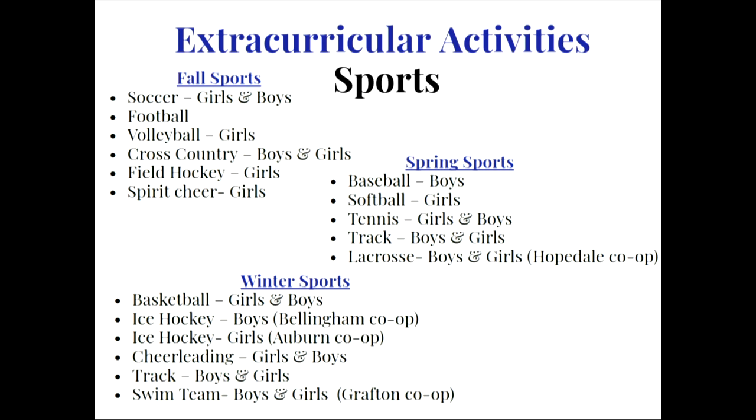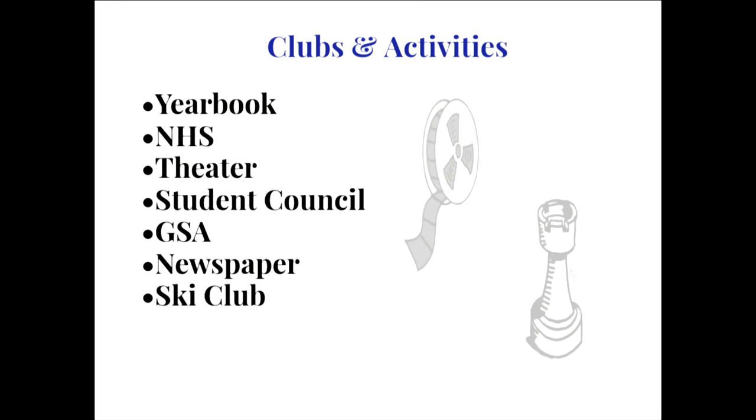Again, extracurriculars, there's various sports opportunities for all of our students. We have various co-ops with hockey, lacrosse, swimming, and then also various clubs and activities that we have at the high school. So that is just a quick run through of the course selection and electives.